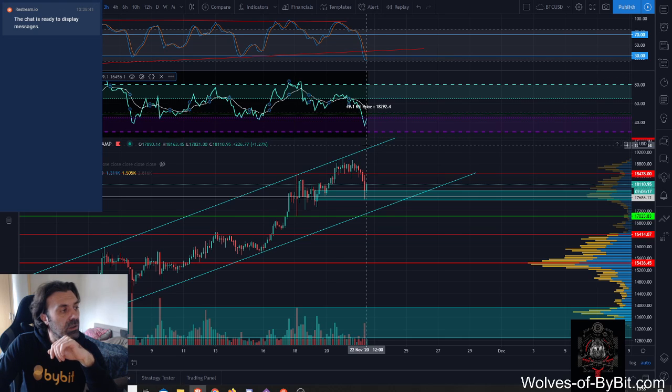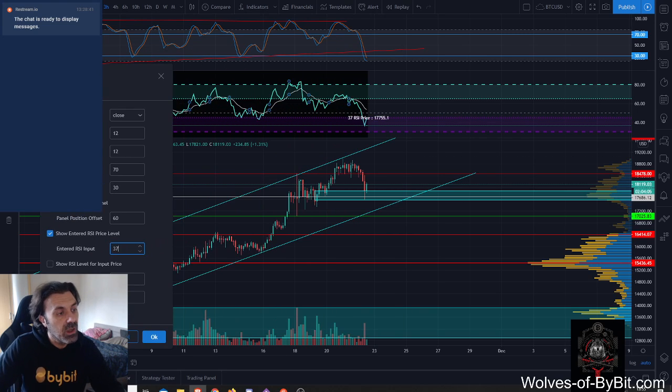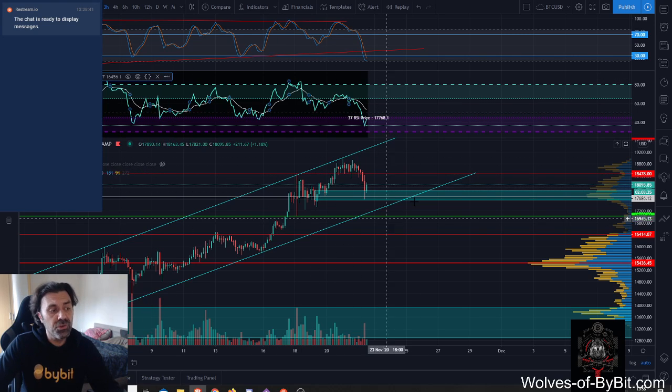Let's have a look. The 3-hour, 36, let's call it 37. 37, what does this one say? 17,755. So yeah, that's even more narrow. This would actually be sitting on the low wick of this green candle. So for now, as it stands, I could only go by the 1 and 2-hour chart. I know this is very, very short, but like I said, this is very premature to call it.